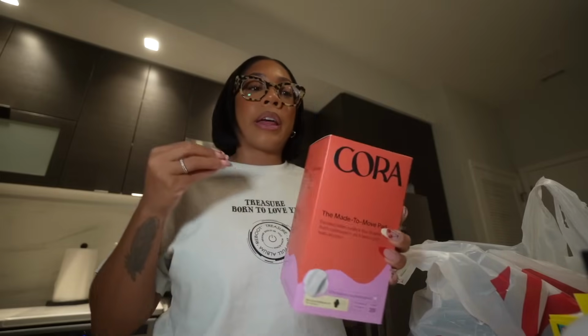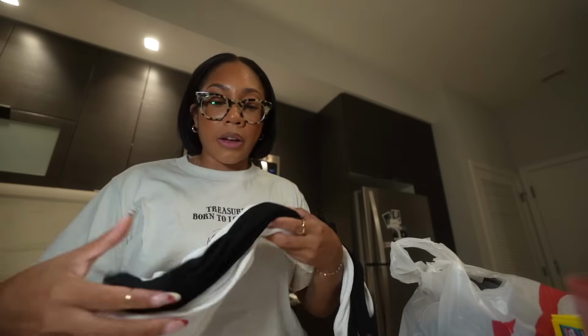Got me some Cora Pez. If you guys haven't tried Cora, it's really great. Been loving them. And I got these other tanks from Target that are really comfortable. And y'all, as an update, I have been living in these things. And again, all of this stuff will be linked down below, and I'll make sure to either put it in order or have it labeled really well so you guys can find it.